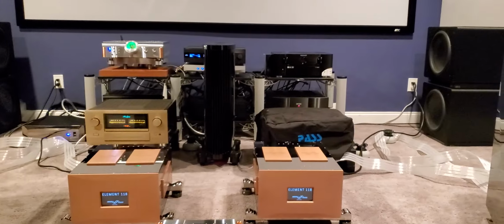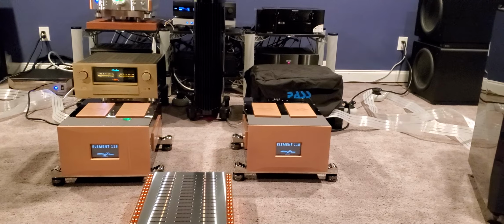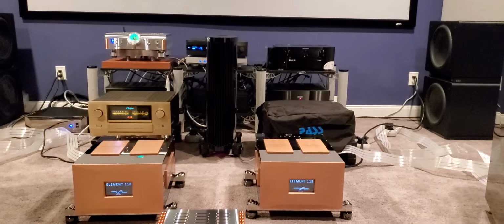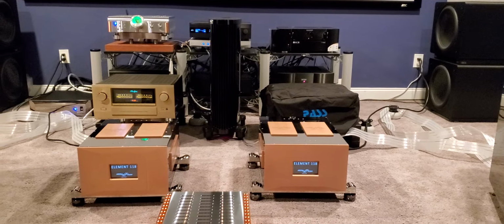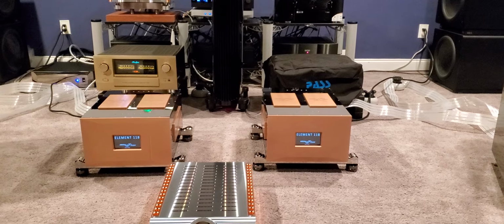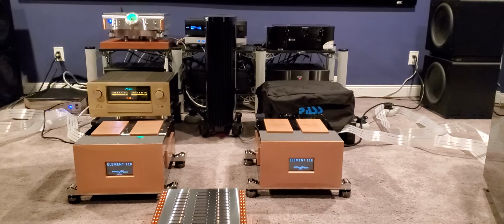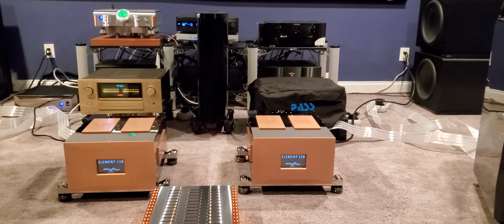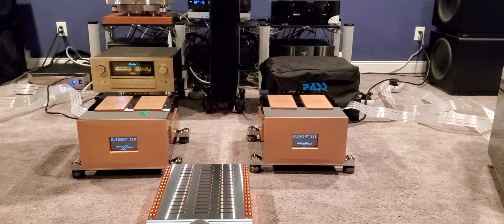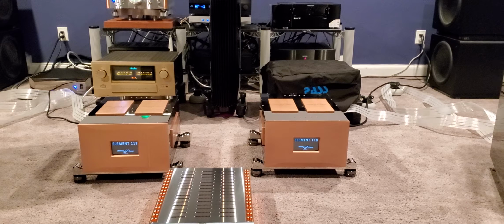The amp behind that dust cover is not an amplifier of the same type of DNA. If anything, it resembles a lot more the Griffin in terms of the slam and dynamics and attack. That's what it reminds me of more. And I still love the Luxman, but it's a different presentation than that amplifier. Okay, the amplifier that's hidden there, I will reveal what it is in about the first week of July. That's my plan. I'll reveal it and talk about it at length.